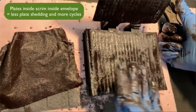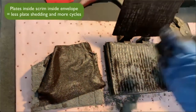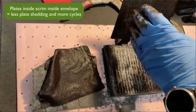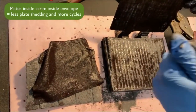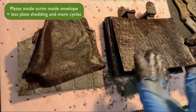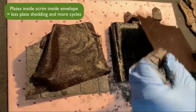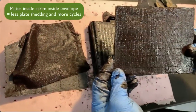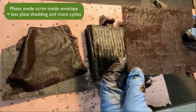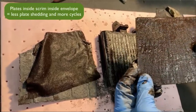So when you look at paste shedding, normally if you don't have this scrim on there, the paste is basically just going to start dropping to the bottom of the envelope. Well, with this, it keeps it there so it's not going anywhere. Gotcha. So when you look at cycles, you're looking at a lot more cycles because of that. Now you've got carbon also added in there. You've got several other different chemistries baked within this material to be able to function through partial states of charge throughout the life of the battery itself.